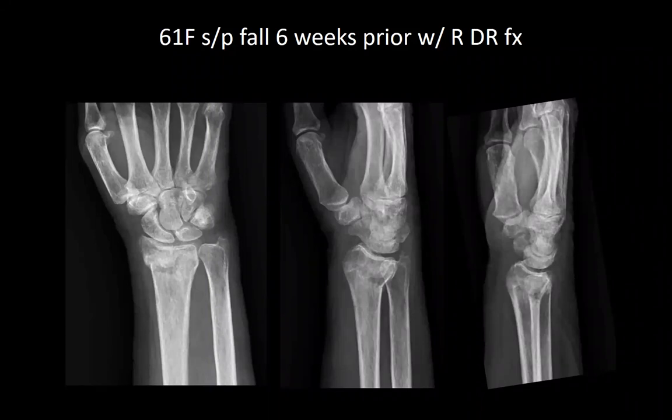And do you know anything more on this case as to what the actual determination to do the surgery was, besides just the way the x-ray looked? Yeah, those were exactly the thoughts when discussing this case. She had significant dorsal angulation. Again, she's a healthy, active lady. This is her dominant hand. She was in a little pain still at 6 weeks. And I think that may have pushed us over the edge to just go ahead and fix it at that point.